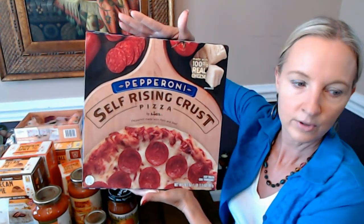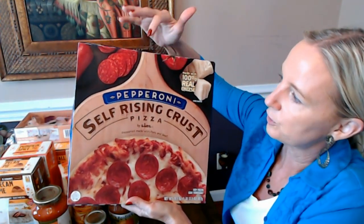best frozen pizza I've ever eaten in my life. It's better than most fresh pizzas. I don't have one here in front of me, but it's a self-rising crust pepperoni pizza, and they're only $2.79 each, and, hang on, I'll show you one. I got one in the freezer. Okay, here you go. I just grabbed this out of the freezer.